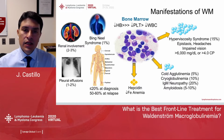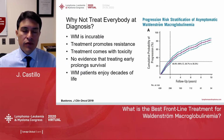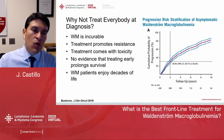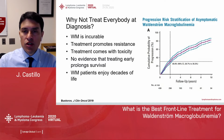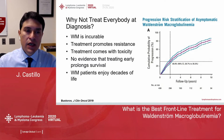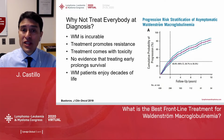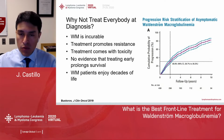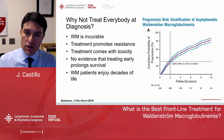As you can see, the clinical features of Waldenstrom's are very diverse. However, as I said earlier, we don't treat everybody at diagnosis, and there are many reasons. Number one, Waldenstrom's is incurable. Number two, our treatments not only can cause toxicity, but can also promote resistance. And there is no evidence as of today that treating early actually prolongs patient survival. And patients with Waldenstrom's can enjoy decades of life. The median survival of patients continues improving, and the median is anywhere between 15 and 20 years currently in our clinic.